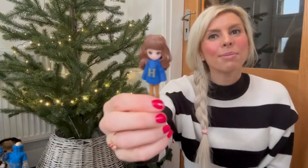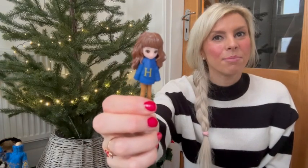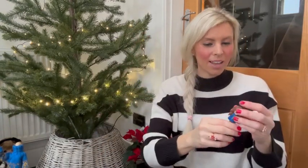She looks rather sweet in that little woolly jumper, doesn't she? Bless her. So I'll pop her down there and I'll do a bit of filming at the end so you can see her up close. So I need to open the other Harry Potter advent calendar and the other Barbie calendar. What I'll do is open this one first.